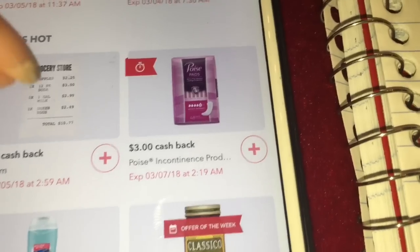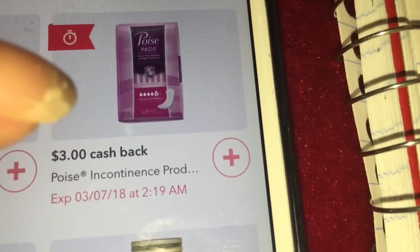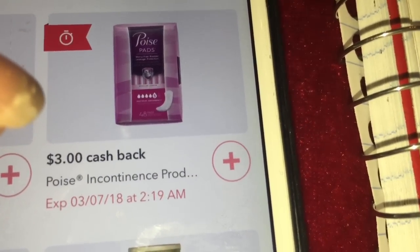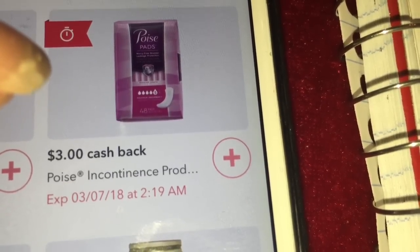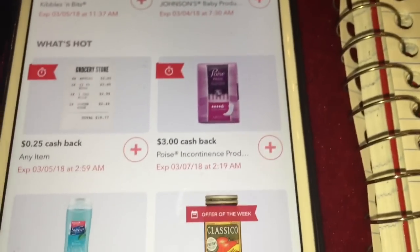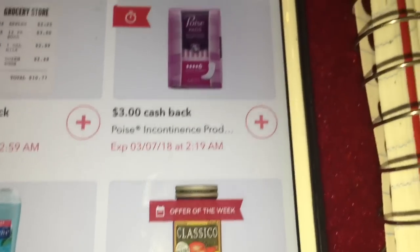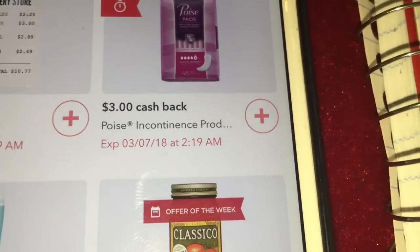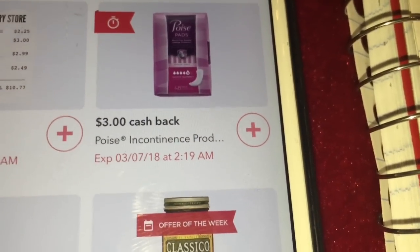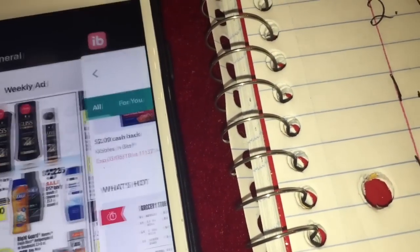And the first priority in the beginning is going to be the Posy pads. They are going to be the 24 count priced at $3. And for this, there is a digital coupon, but that digital coupon does exclude the 24 count. So you do have to print the coupon on their website, posy.com. That is $2 on the purchase of one. And as you can see, you are going to be getting $3 back. So this should be totally free, plus a money maker.